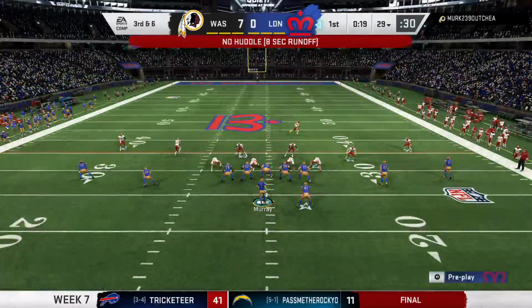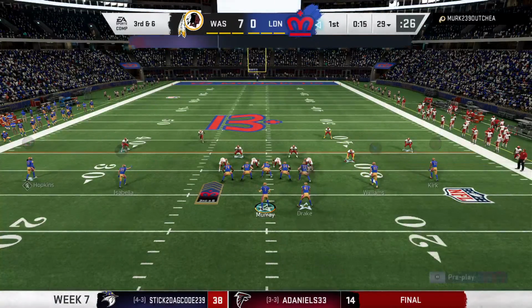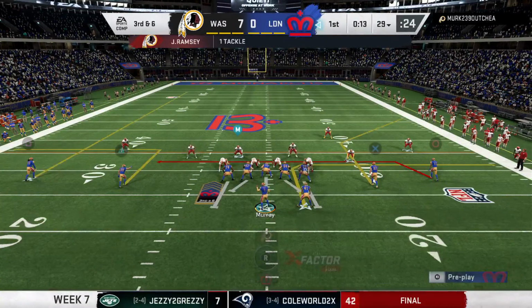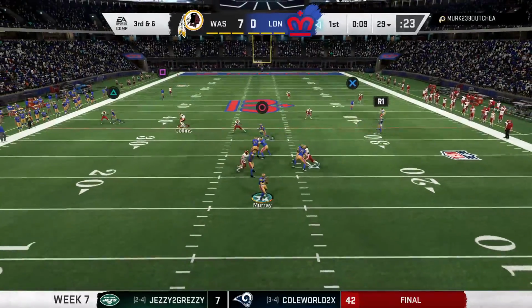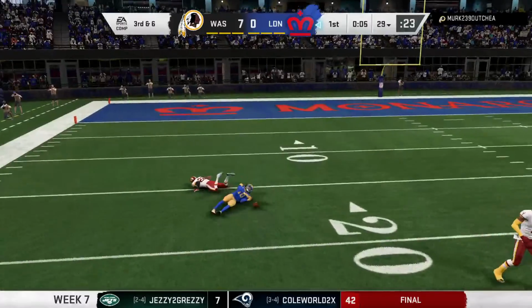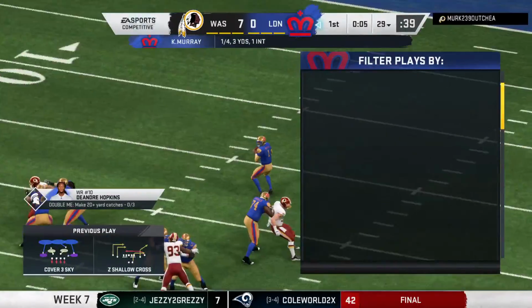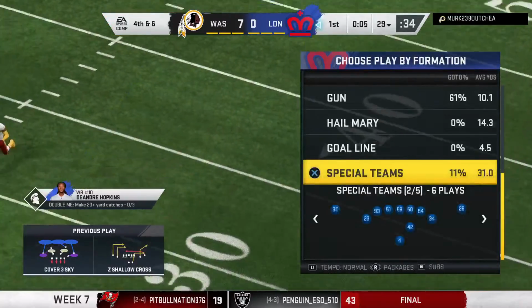I'm not sure that you'd call it a trick play, but they definitely showed some imagination there. I wouldn't be surprised if they want to come back and show this play a few more times before this one is over. Murray going to throw. Going deep for Hopkins. And that will be incomplete. Well, they weren't scared to let it fly, but it falls to the ground and brings up 4th down.